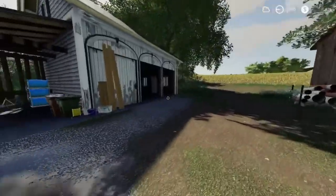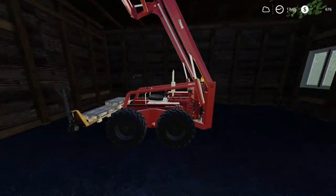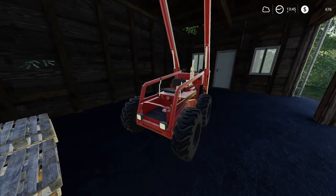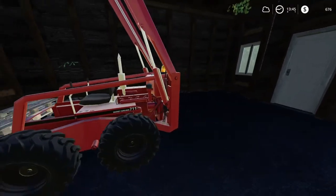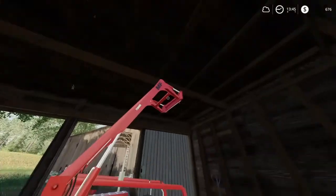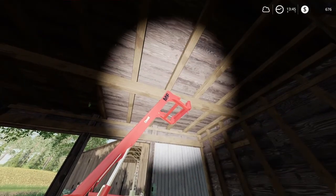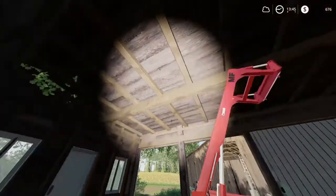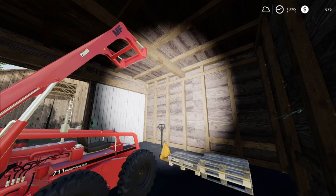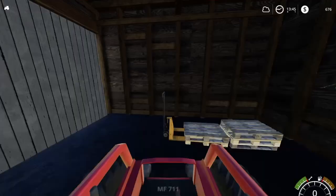All right, well, let's check out this. Oh, it's an old Massey 7-Eleven. That's a nice one. Well, I guess it hasn't been used much if it's been holding up the roof. I can't believe his son did that. Probably just to get a rise out of him. All right, let's check this out.